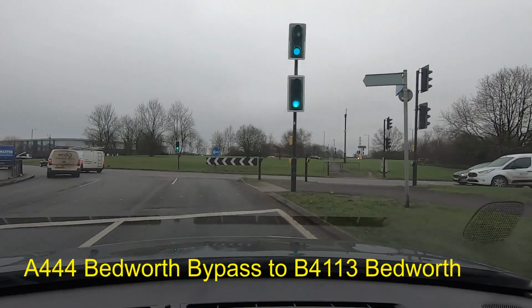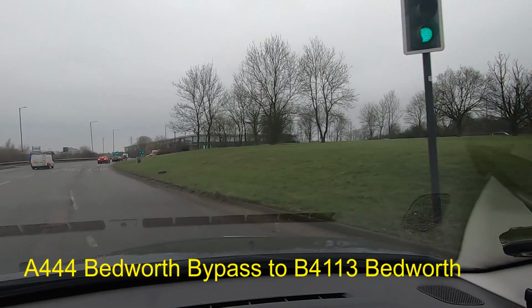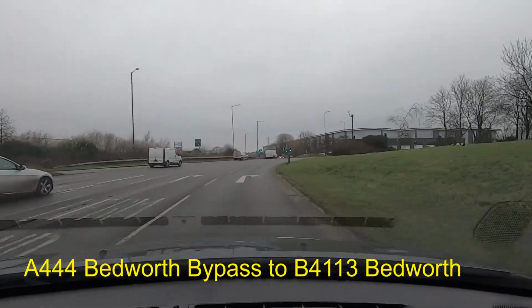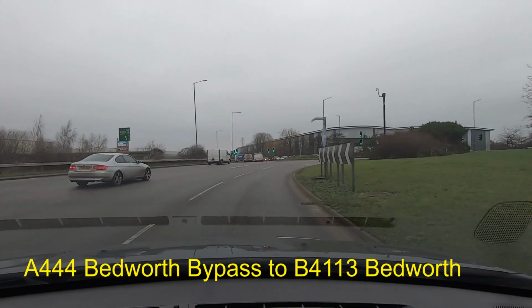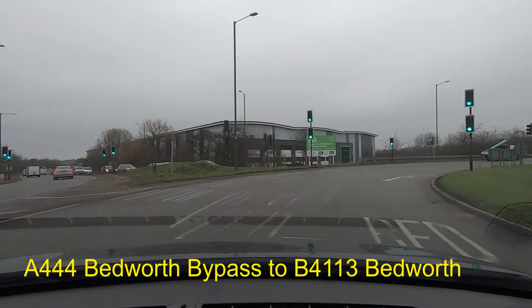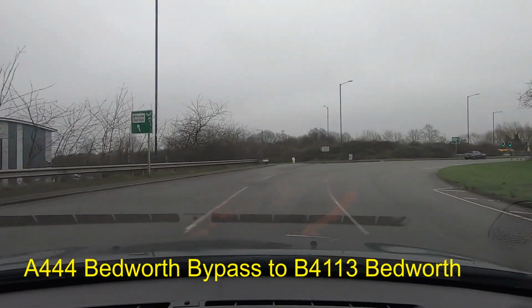As we come into the Griff Island, we're going to move into the lane next to the island. This one says BED again. We're going to let this lane now guide us around. And as we can see, the lane now kind of starts to spiral to the middle lane. We're just going to follow this lane around now.